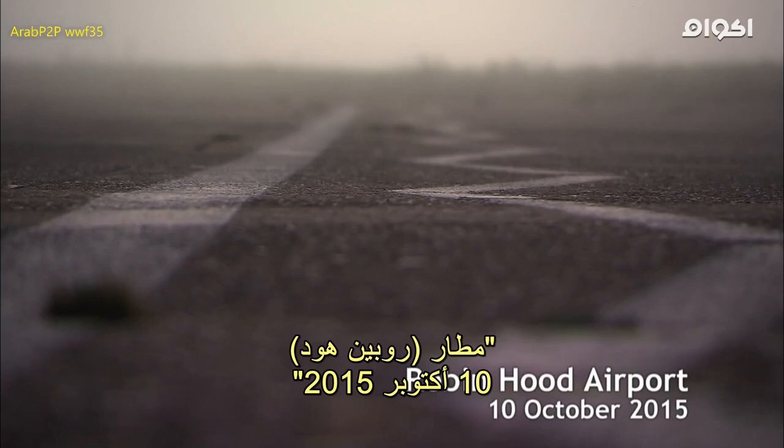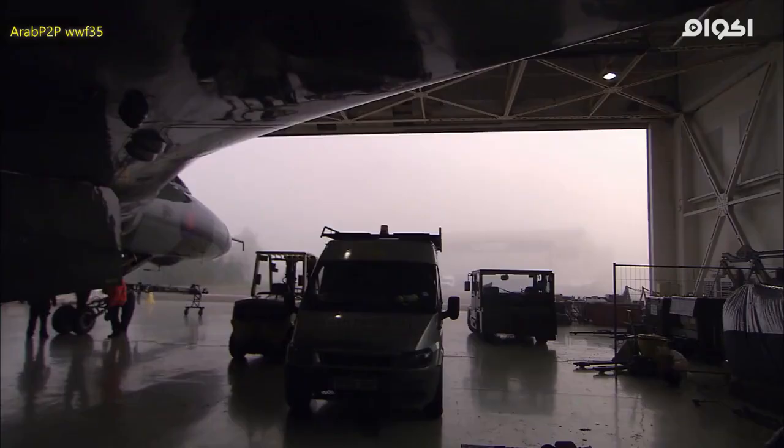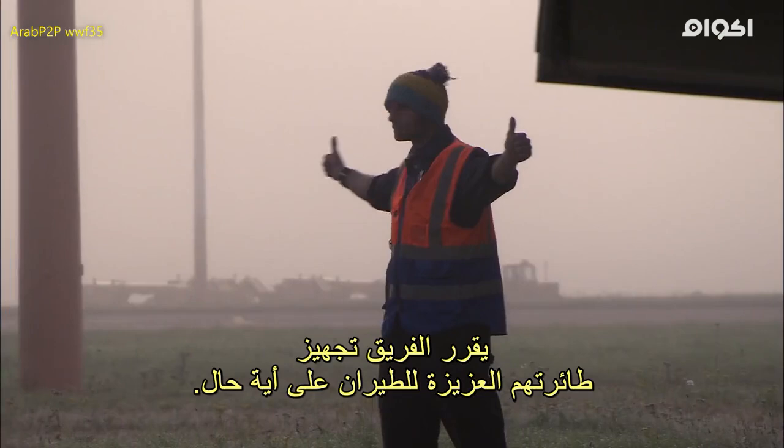And today, 33 years after its finest hour, it's time for the last Flying Vulcan's farewell tour of Britain. But after months of planning, the whole event may have to be cancelled due to thick fog. Can you see? Can you see out, right? No, you can't. That's the problem. You can't. Hoping for the best, the team decide to prepare their beloved aircraft for flight anyway.